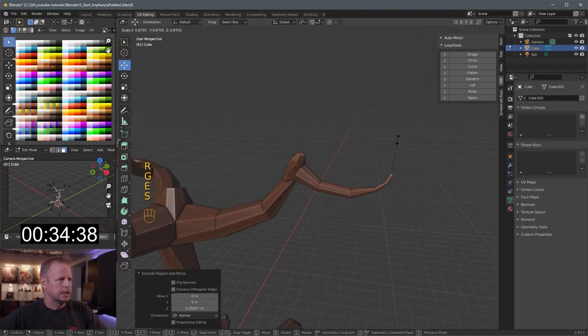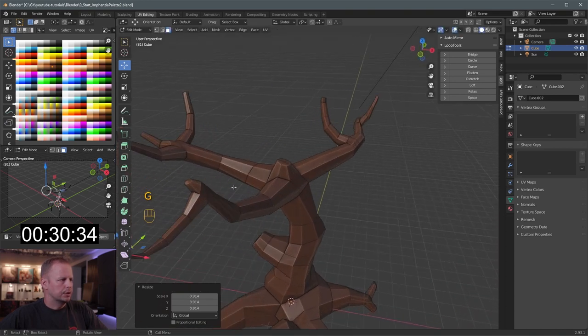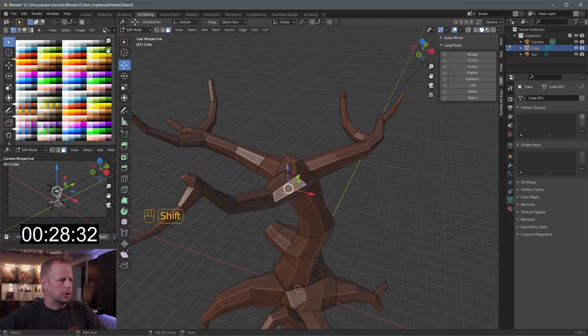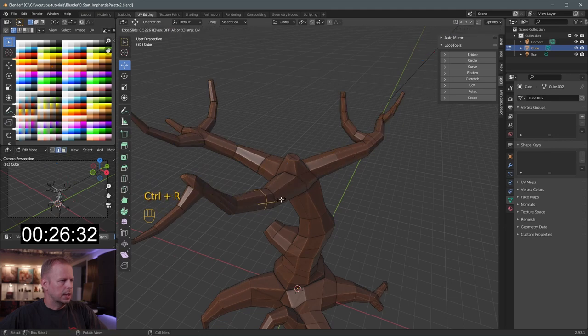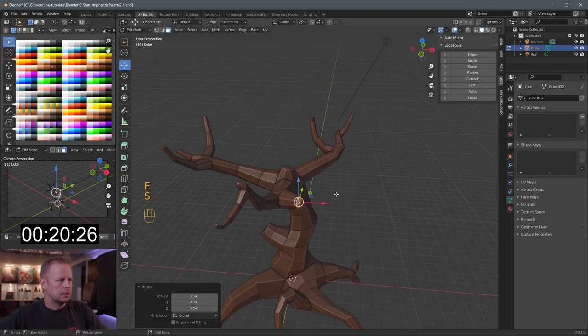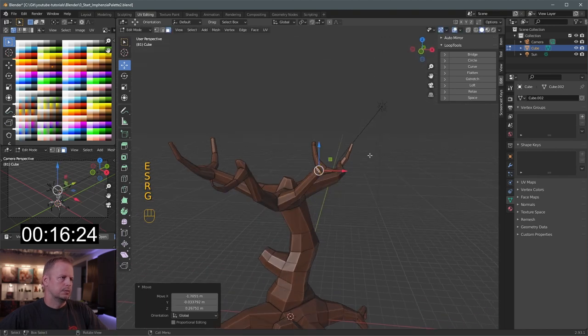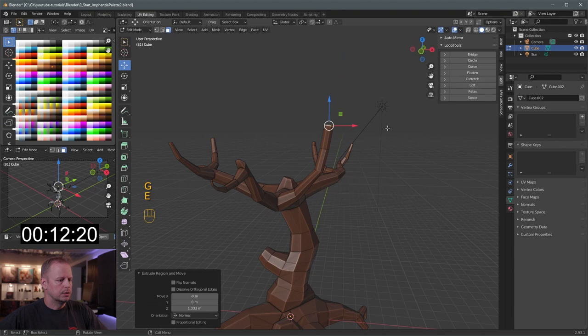E to extrude, S to scale. So again, in the 10 minutes, we'll do the base model. Again, I want to try to make it a little bit... Since I had the stylistic control, I should make use of that. So just a lot of right-clicking or E-ing. E to extrude, S to scale.